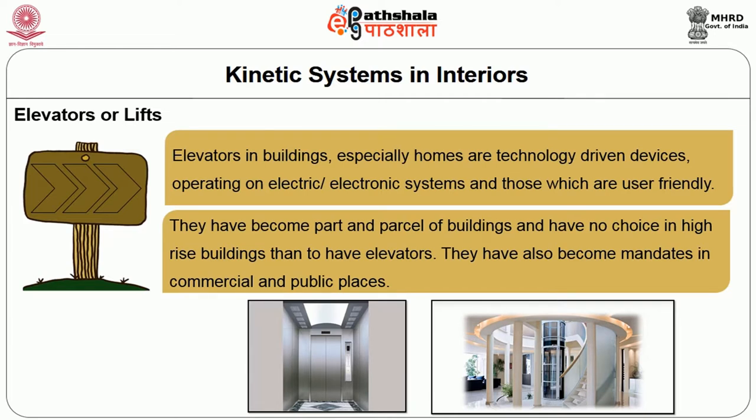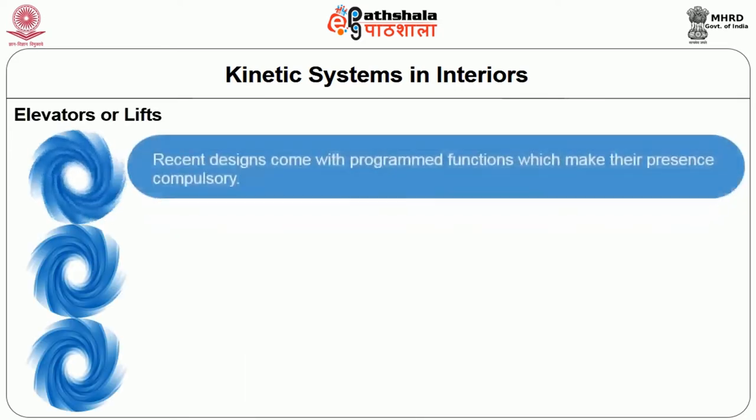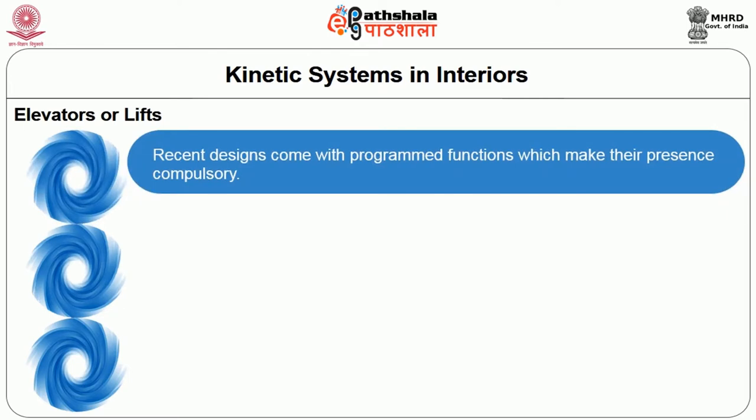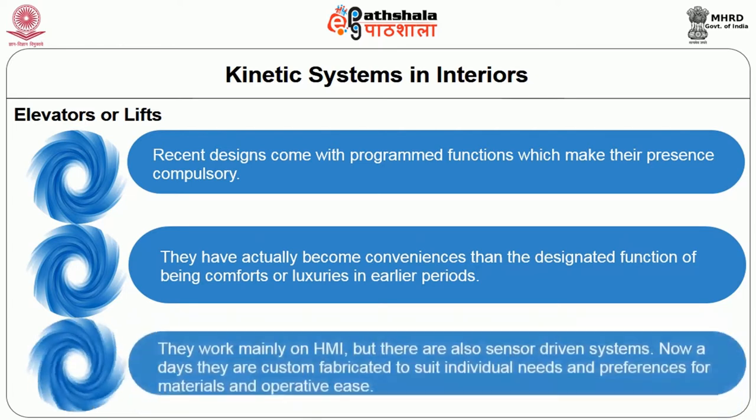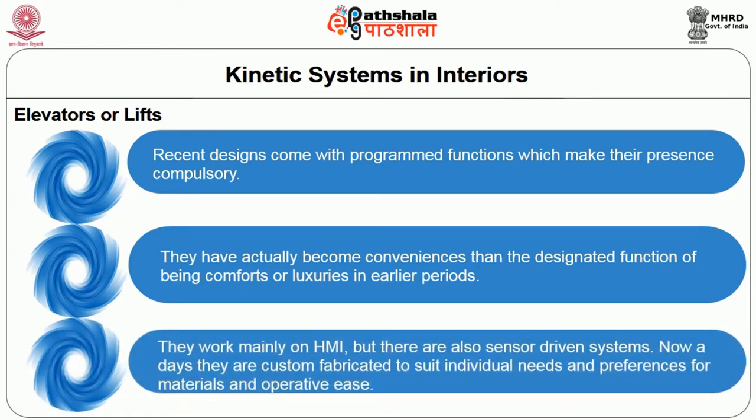They have also become mandates in commercial and public places. Recent designs come with programmed functions which make their presence compulsory. They have actually become conveniences rather than the designated function of being comforts or luxuries in earlier periods. They work mainly on HMI, but there are also sensor-driven systems. Nowadays, they are custom fabricated to suit individual needs and preferences for materials and operative use.